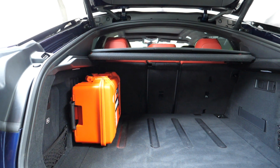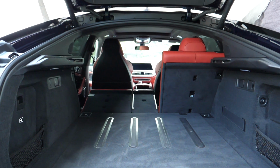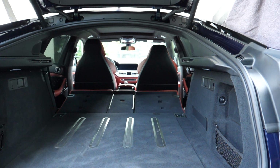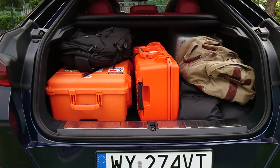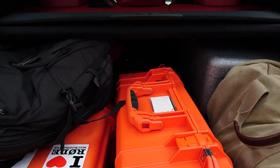At the beginning, I joked that the X6 is a car for people who don't care much for luggage space. And if you compare the X6 boot to the X5 boot, there is 70 liters less space. But that's still 580 liters. I packed for a 4-day filming trip, so it's clothes, computers, camera equipment, and it all fit in no problem.